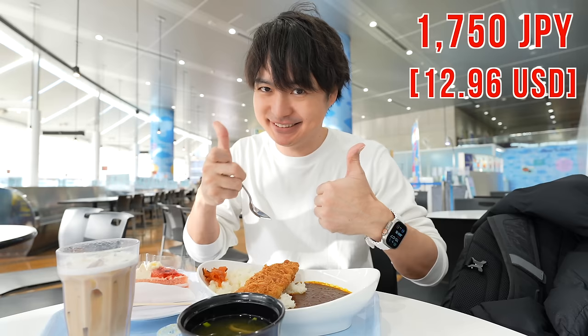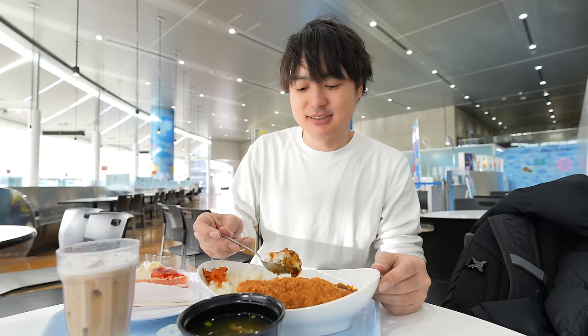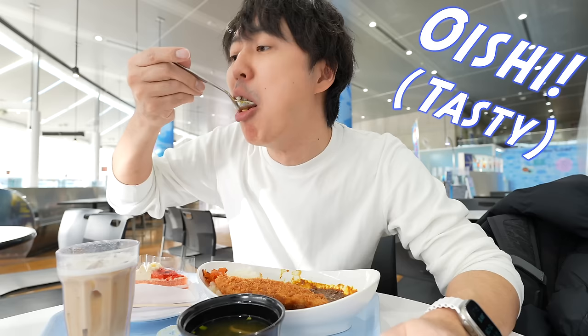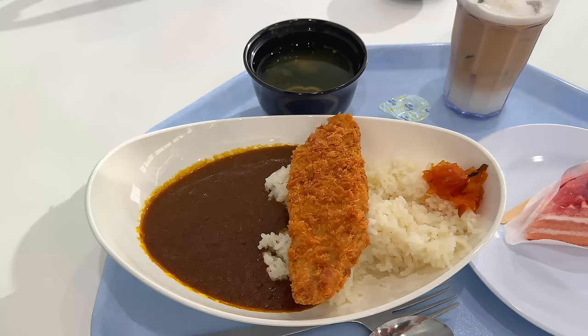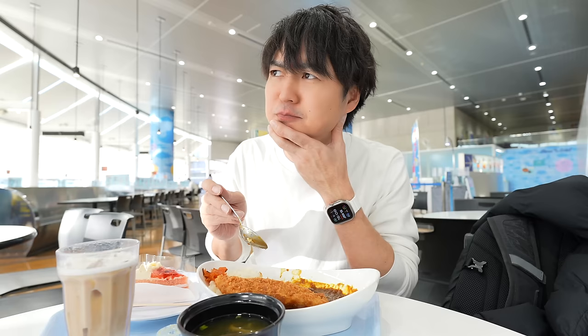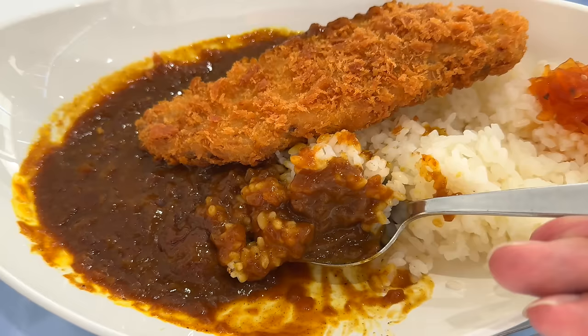Let's eat. Itadakimasu. Probably there are many kids, so I guess this curry is not that spicy. Itadakimasu. It is not that spicy, but somehow it's kind of sour. Wait, is it spicy? I don't know, but very interesting flavor. Compared to the other curry, it is different.